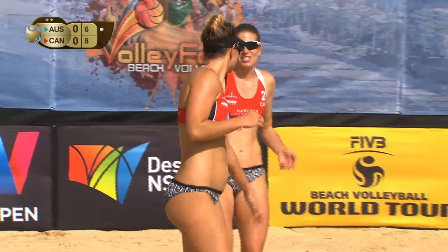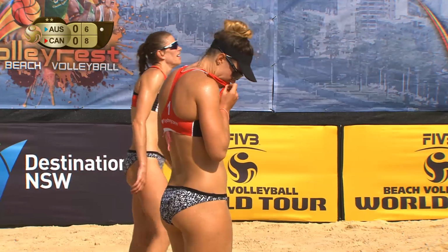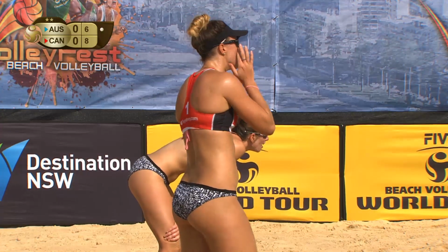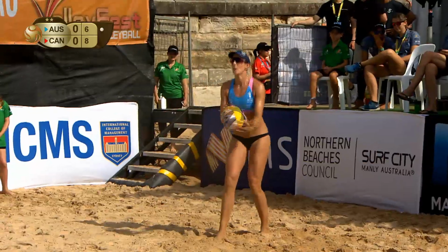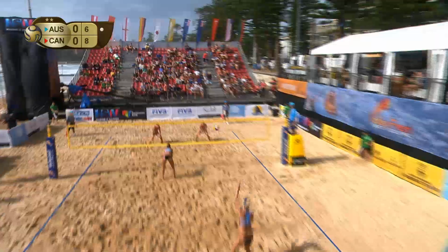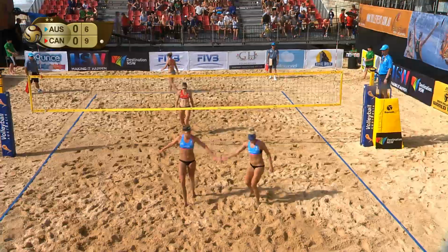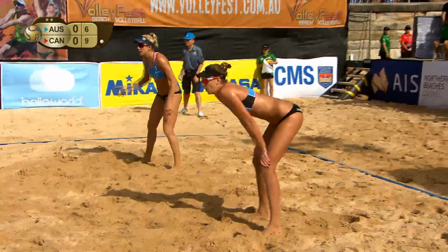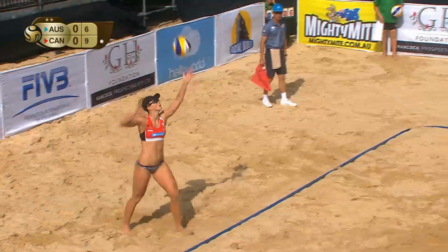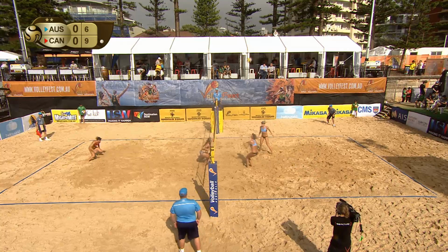The Canadians now having a bit of a chat about what they're going to do strategically. It's really important for both players to stay on the same page together, know what they're going to do to attack the ball, but also to defend the ball. Lou Borden going with a jump serve, but driving that down into the net. So far the Australians not looking that comfortable. They need to get a few big blocks, as I said before, a few swings to really start to get into their groove. The Canadians have gone off to a really great start.